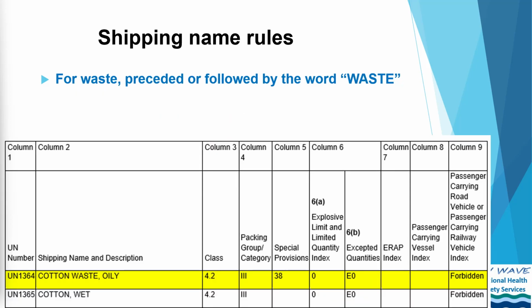For waste, the shipping name is preceded or followed by the word waste. For example, the oily rags you throw in the bin are officially called cotton waste oily.